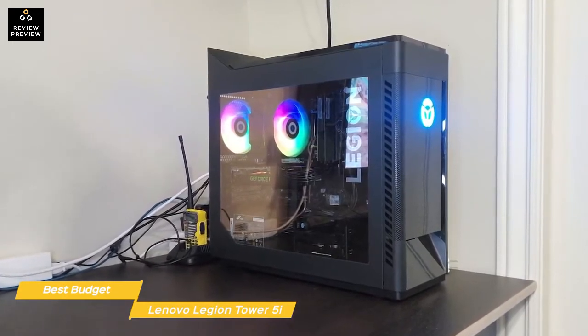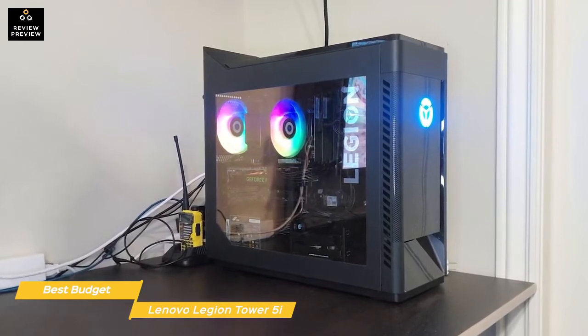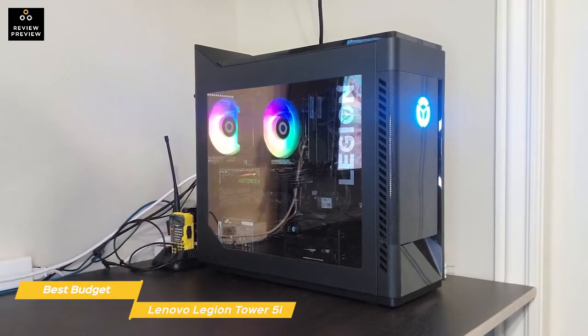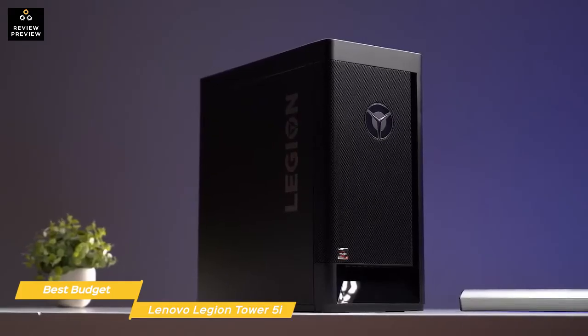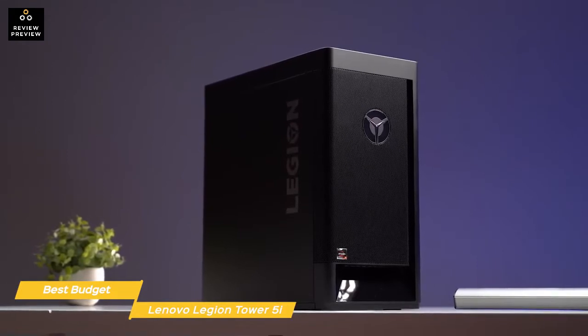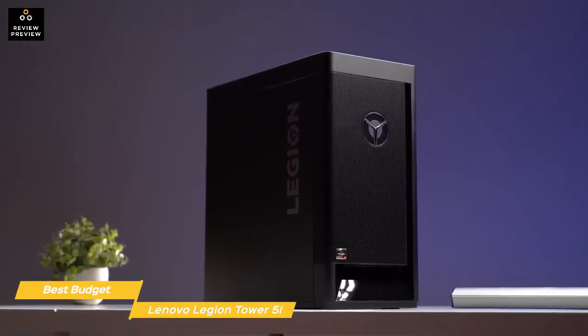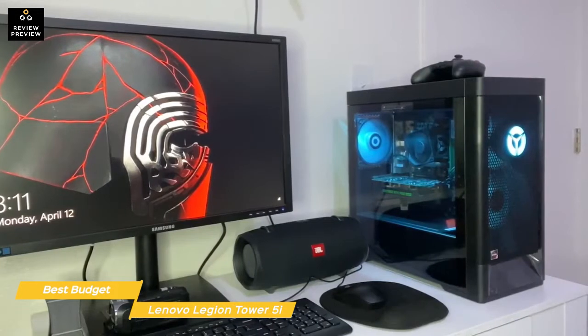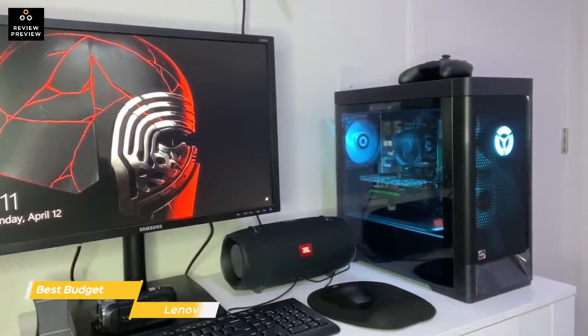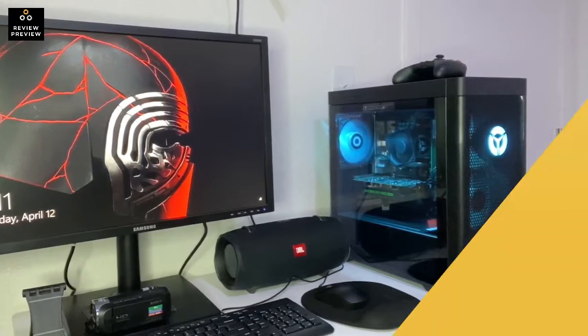Removing 2 thumb screws gets you inside the Legion Tower 5i, with the CPU, GPU, RAM, and all other slots easily accessible. The 2021 Lenovo Legion Tower 5i is a budget gaming desktop that's ideal for first-time purchasers, and for the price, it's a good choice. You'll get stable 1080p gaming performance that you can configure with the hardware you want when you purchase, or can easily upgrade the components at any time down the road.